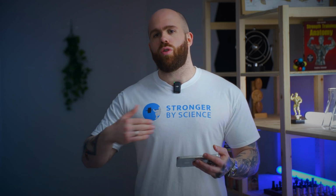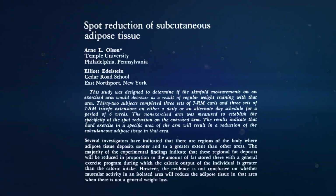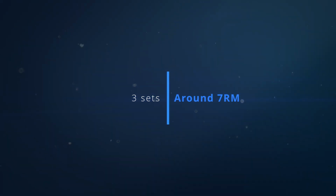So that's the study that essentially got the ball rolling when it comes to spot reduction research, which was then followed by another study a few years later, 3 years later, in 1968, titled Spot Reduction of Subcutaneous Adipose Tissue by Olson et al. They used untrained high school students from a physical activity program that were aged 14 to 16 years old. They used 32 people, and essentially they had them perform bicep and tricep exercises with one arm and nothing with the other arm. They did dumbbell curls and tricep extensions, 3 sets at around 7 RM.